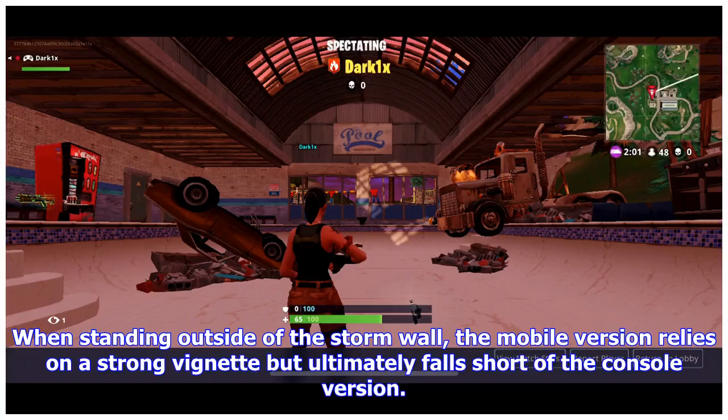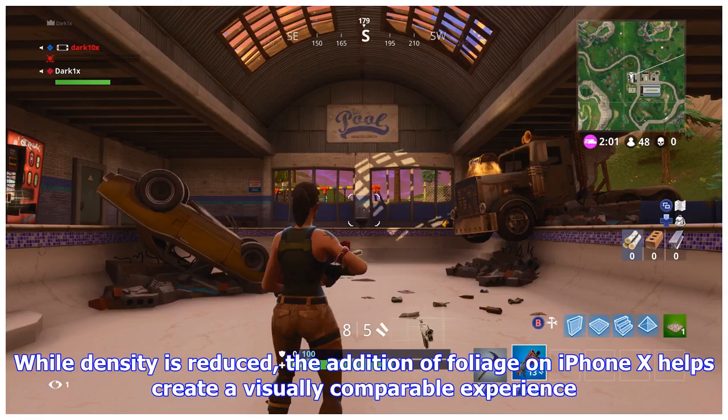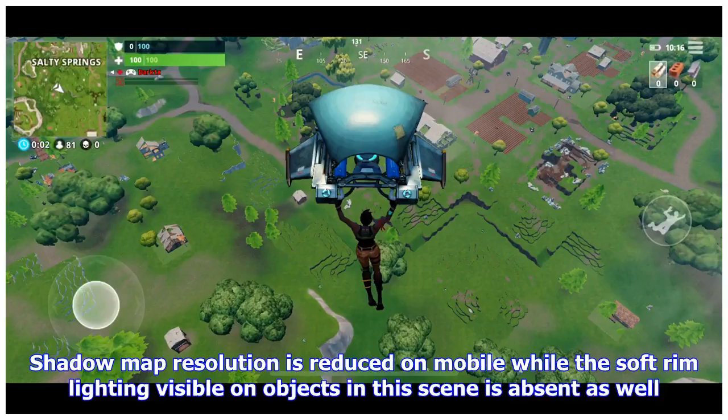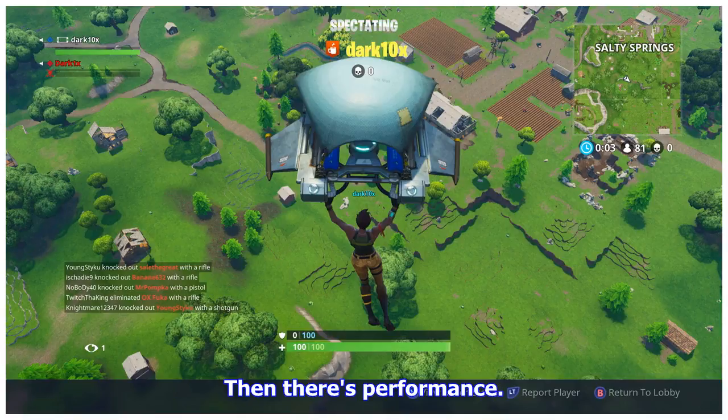And standing outside of the storm wall, the mobile version relies on a strong vignette but ultimately falls short of the console version. While density is reduced, the addition of foliage on iPhone X helps create a visually comparable experience. The older iPhone 6s is completely lacking this feature. Interior indirect lighting is downgraded significantly on mobile with a complete lack of ambient occlusion. Shadow map resolution is reduced on mobile while the soft rim lighting visible on objects in this scene is absent as well. Then there's performance.